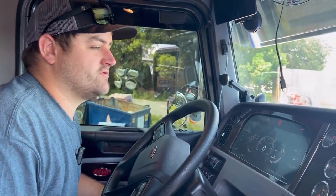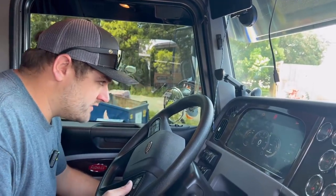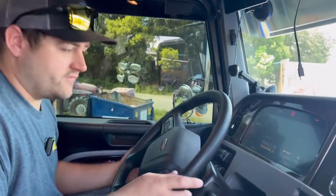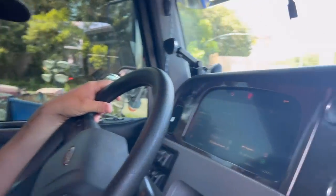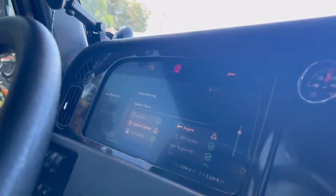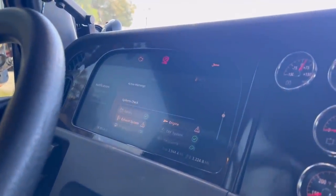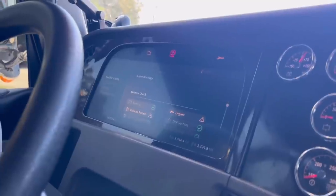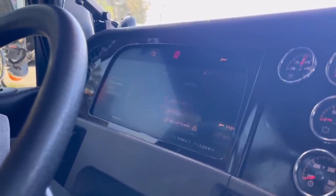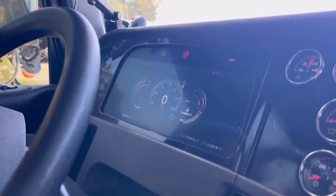Well, folks, it looks like we've got some check engine lights. That's not good. I don't know what it means, though. So if you look right here, close that door. So if we look right here, I think there's a way for this thing to tell us, like, check engine light, exhaust system. A way to tell me which one of these things is messed up. Just what I needed to see here. Not good. Not good at all.